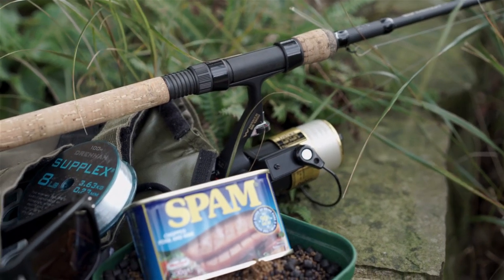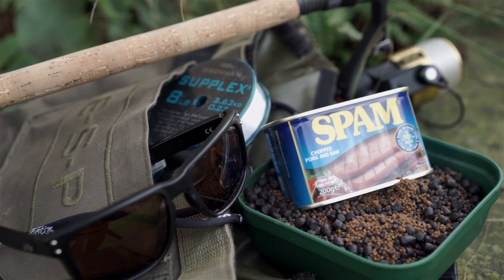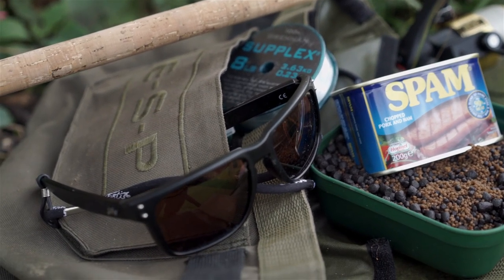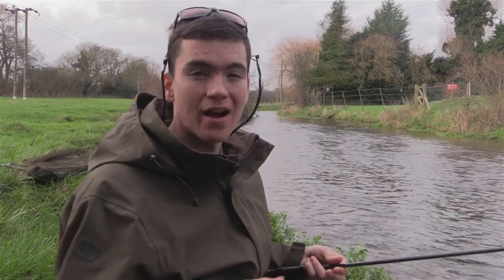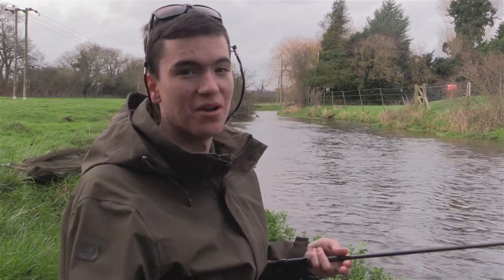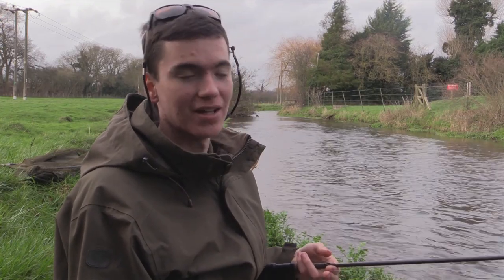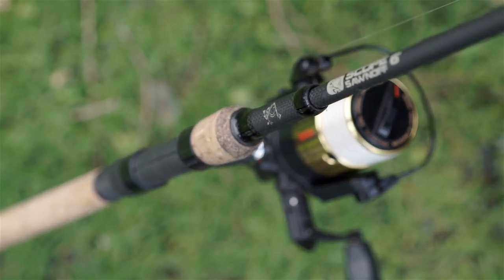I like to just use one rod, bring the net around with me, a small unhooking mat and a waist pouch with all the tackle that I need and bait. This way you can move between swims without having to load anything over your shoulder or carry excess equipment. Obviously we're filming, so that doesn't really help. It means we have to bring more stuff than we'd like to.